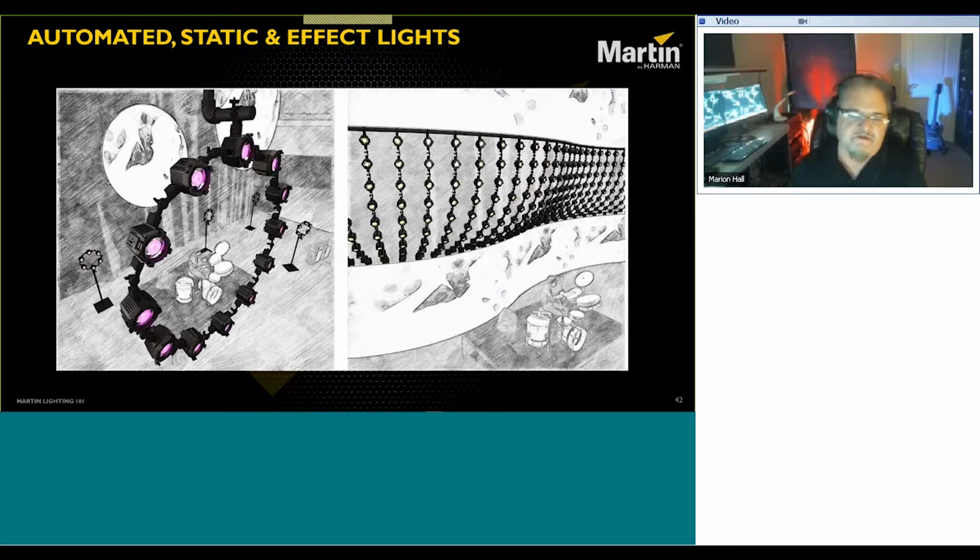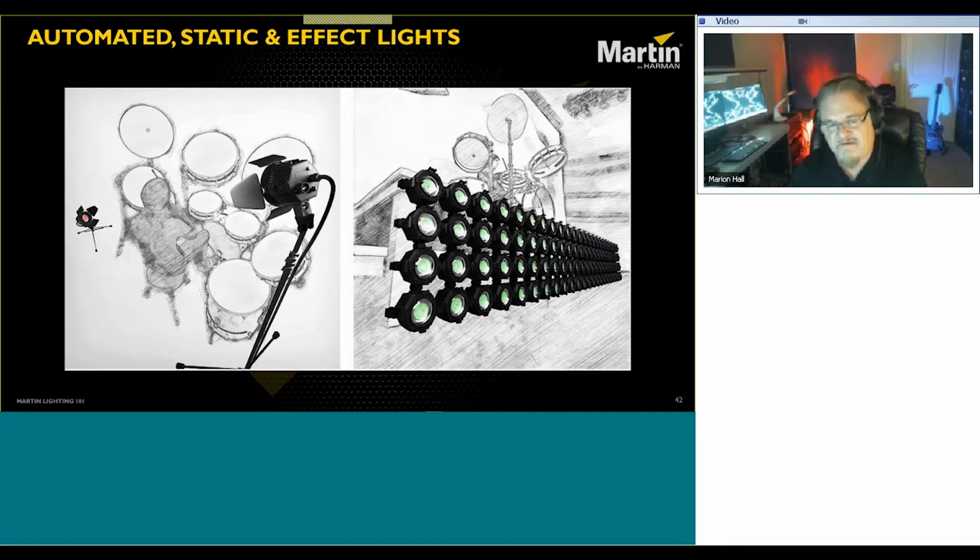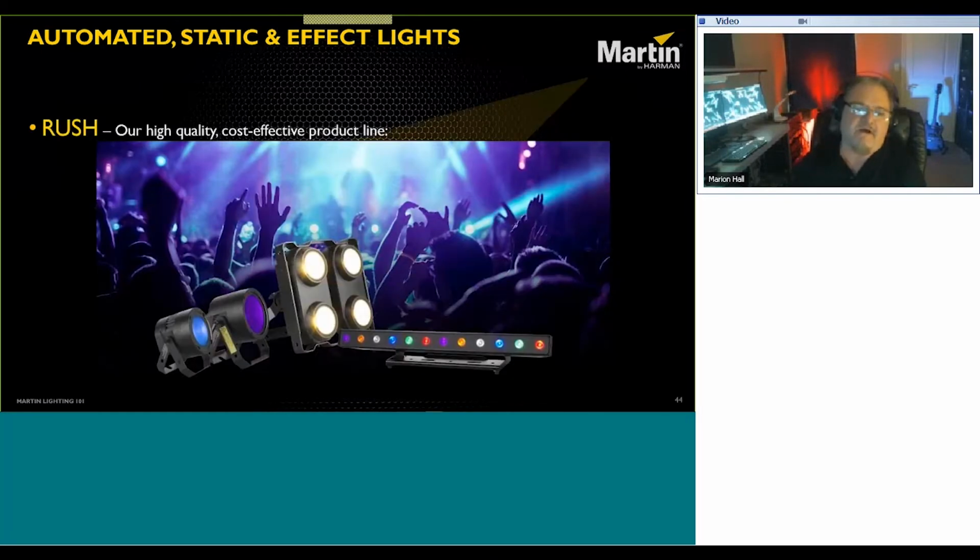So we sell these different adapters that allow you to do this. Here's one that's on a mic stand, which is one of my favorites. A bunch clustered together in front of a drum riser. So that's really cool. So moving on, let's talk about our Rush product line.